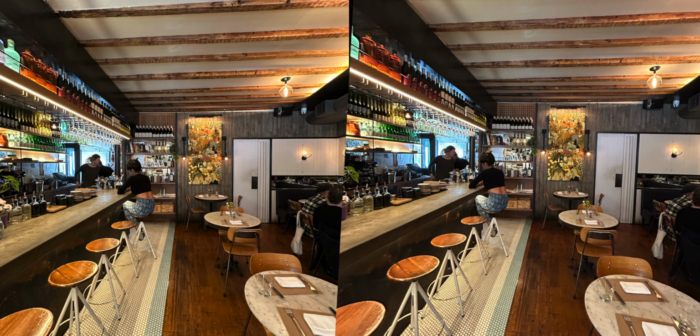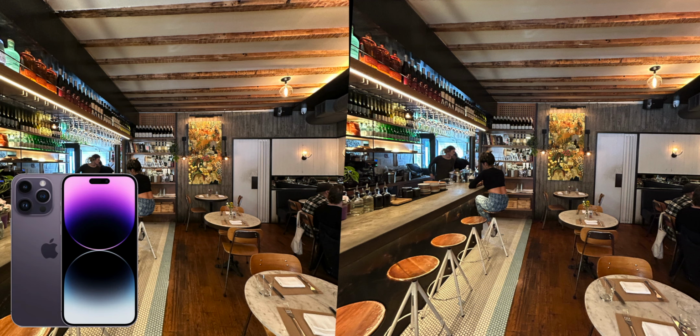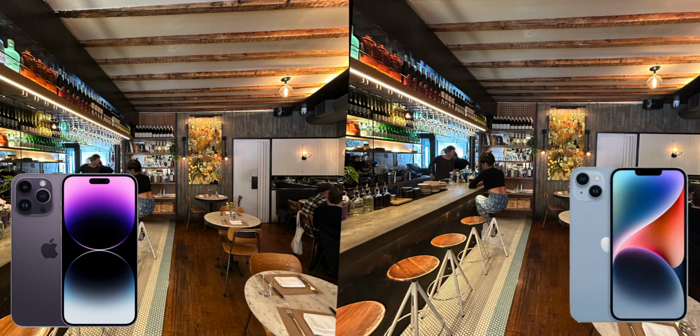Interior of our lunch spot was super cute, so I had to take a photo in here. This is taken on the wide angle lens as well. And for this one, the Pro is on the left side and the right side is the normal 14.